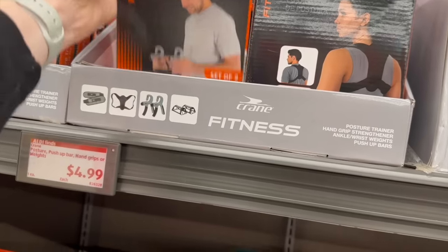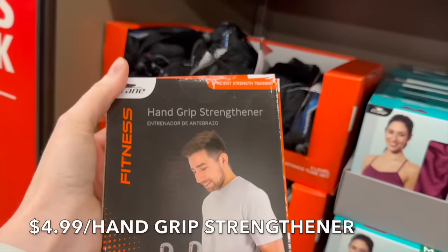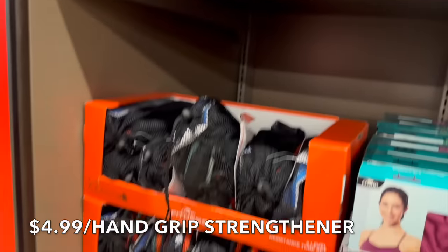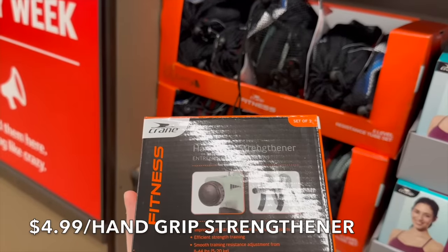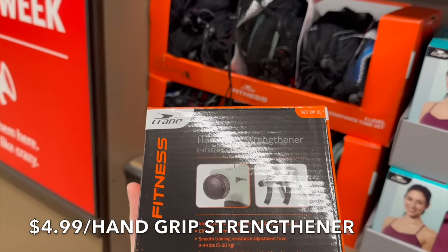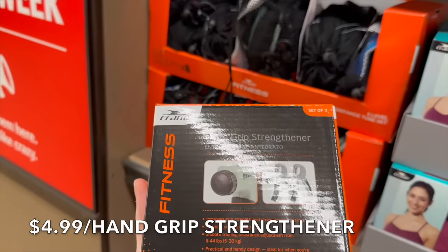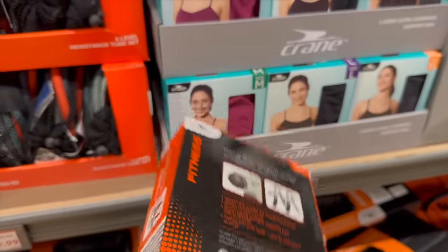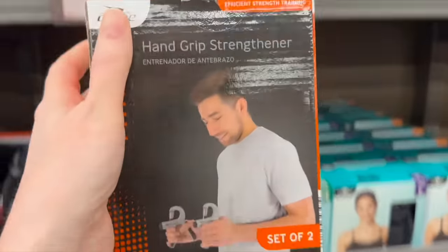And this looks like a hand grip. Ooh, it's a hand grip strengthener. That's pretty cool for $5. That is really nice. I might get this. So it improves your grip strength, strengthens your forearms. Ooh, fidget strength training from 11 to 44 pounds. Practical and handy design. I like that. I think I'm actually going to get the hand grip.